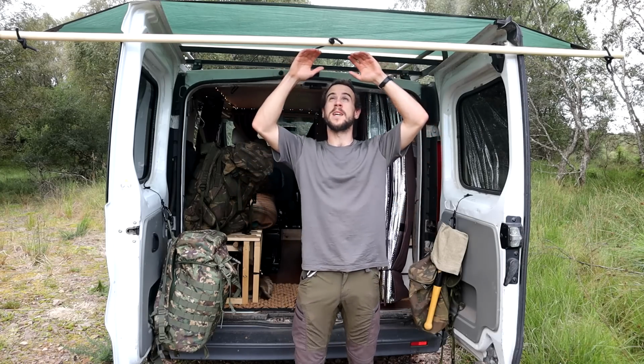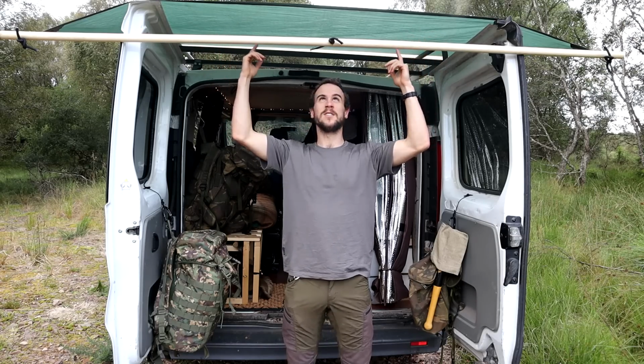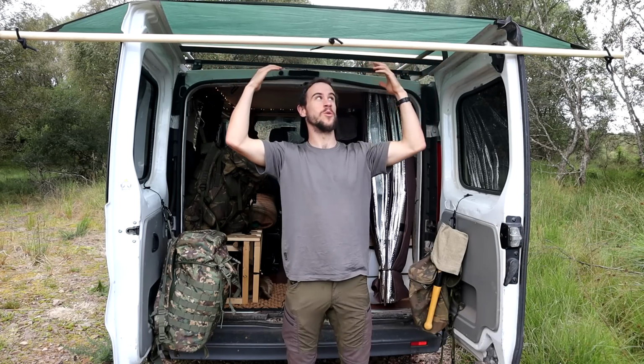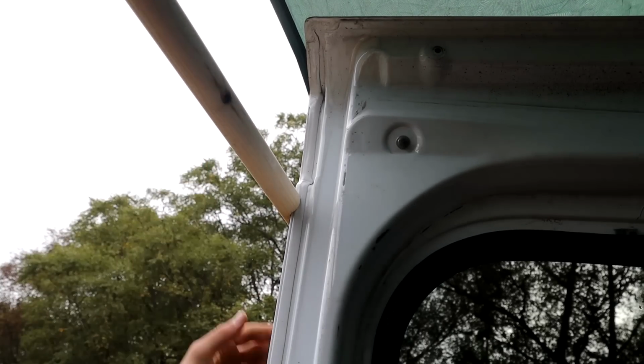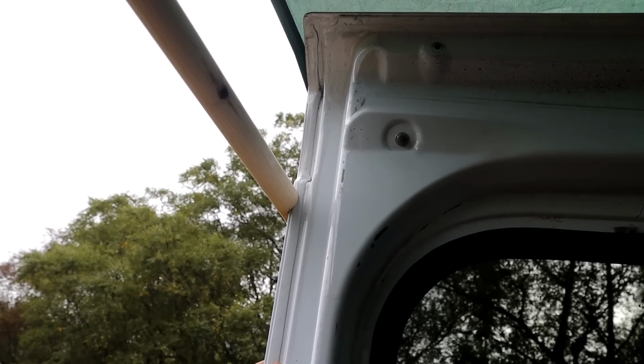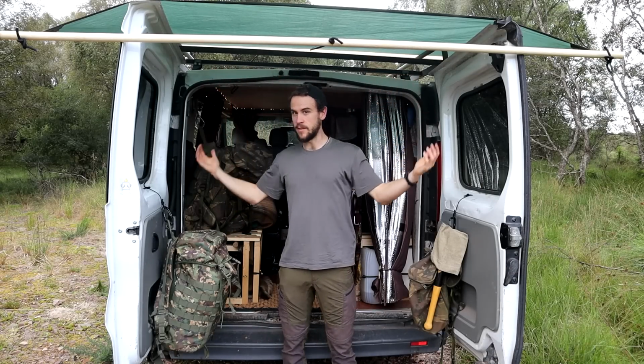Now, first of all, I've made this really basic tarp awning back port system. It's basically 2 bits of wood, some bungee cords and an old tarp. And this crossbeam, I've cut some notches on it that stick into the door and wedge the doors open so they don't get blown closed. And this gives me plenty of rain cover in this back area of the van to access all my equipment.